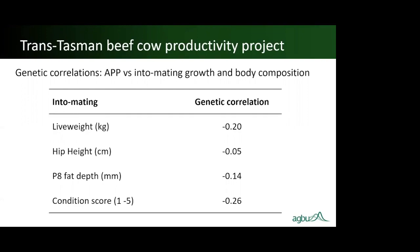And this table just presents the genetic correlations in the right-hand column between the penalised age at puberty trait and these 4 metrics of growth and body composition: weight, height, fatness, and condition score. We can see that all of them describe a relationship of higher growth and body composition with lower or younger age at puberty, but that none of them are especially strong. The strongest relationship was actually with condition score at minus 0.26. But it's not suggesting that there are causal links at the genetic level between these traits. And certainly, unfortunately, no real opportunity to exploit these much easier descriptors of body condition as correlated traits with age at puberty.